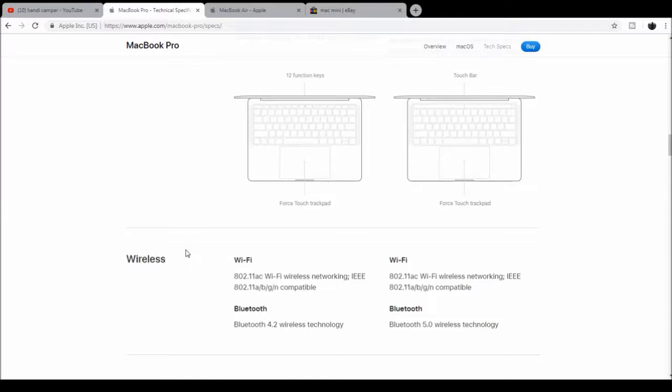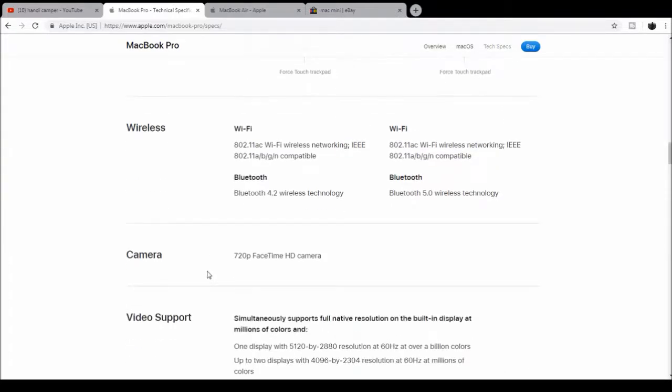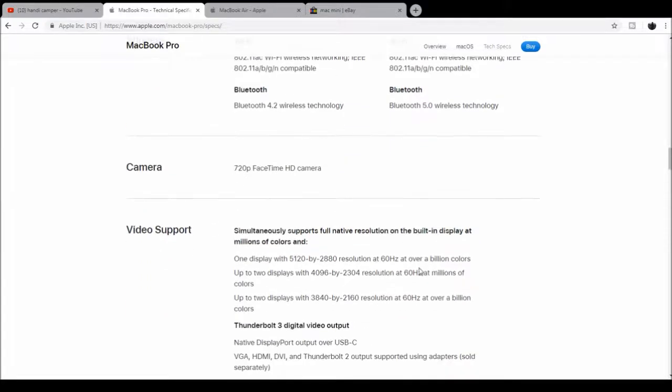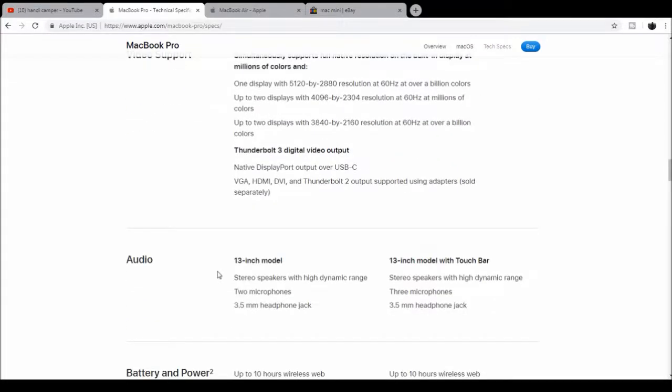So that's that. And you guys seen the Bluetooth? That's kind of important to me. That way I can have a wireless keyboard and mouse if I need to. And it says 720p FaceTime camera. That'll be kind of cool to use for videos and stuff like that if need be. You guys can see the options if that means anything. The regular non-touch bar version has stereo speakers with high dynamic range, 2 microphones, 3.5mm headphone jack. The touch bar version has 3 microphones.